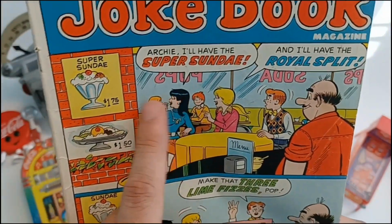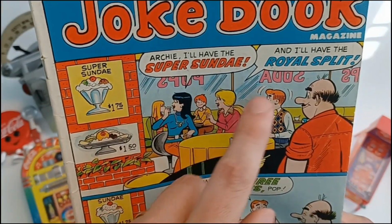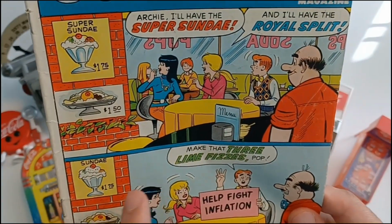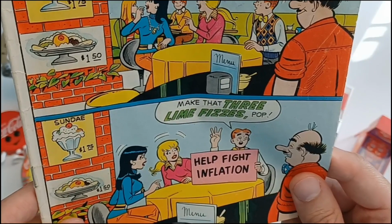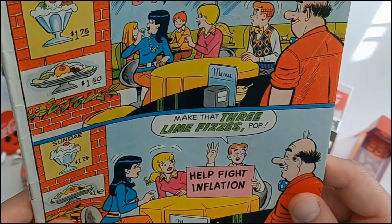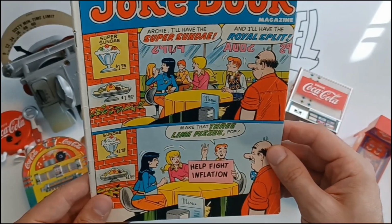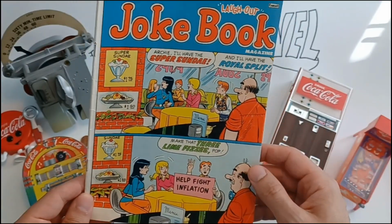Because Veronica wanted the Super Sundae, that's $1.75, and also Betty wanted the Royal Split, but instead Archie Andrews chimes in, let's make it 3-line fizzes, Pop. Help fight inflation. What a gag, even back then.